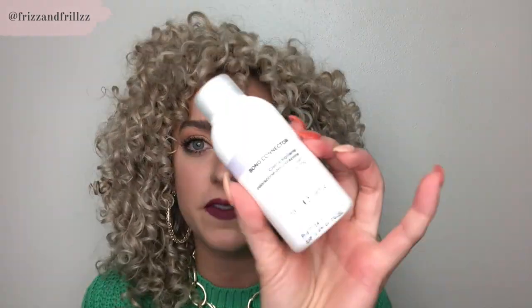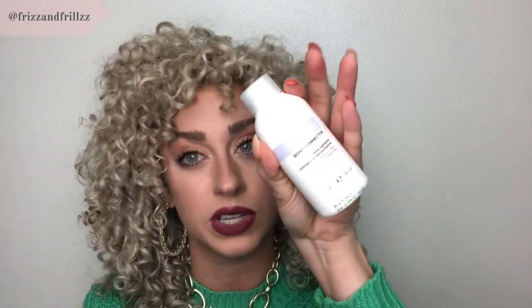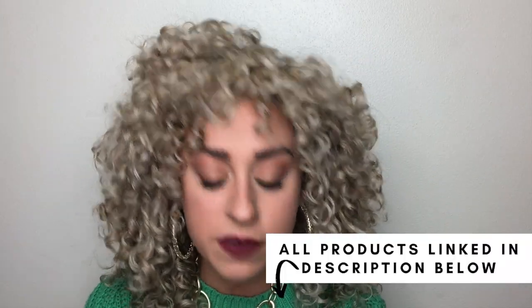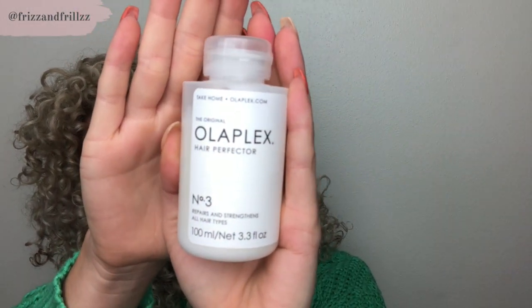Number 2 is FiberFix. I've also tried this. I don't personally think I like it quite as much as Olaplex, but it's also a really good option. FiberFix is by Fanola. We're going to talk more about Fanola in a little bit, but Olaplex I want to talk about a little bit more. So Olaplex number 3 is their at-home bonding treatment. Okay, I'm just going to show that to you guys a little bit closer. Let's see if I can get that light. Okay, there we go. So this is the number 3 take-home treatment.